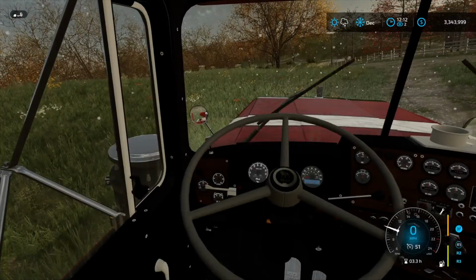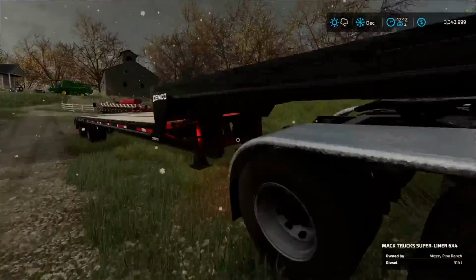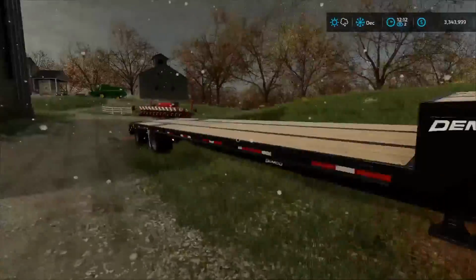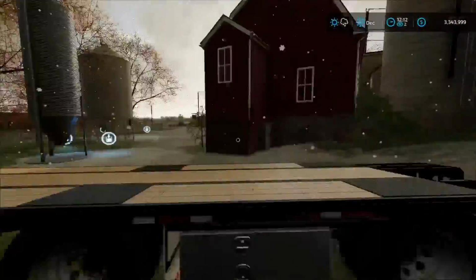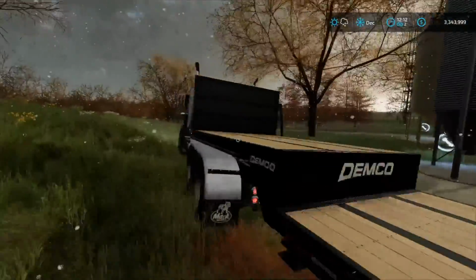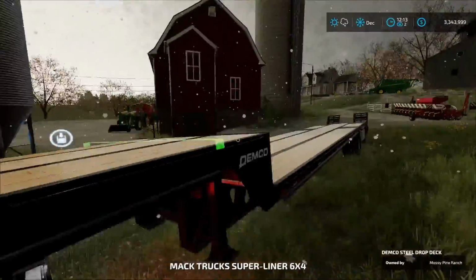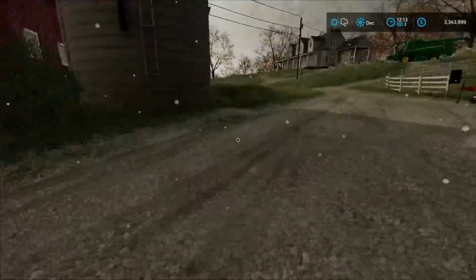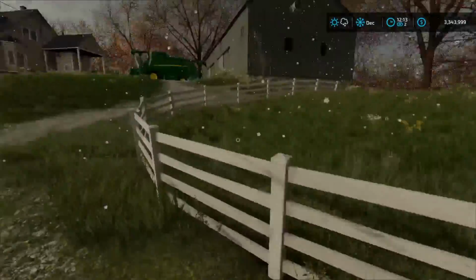Let's put it in neutral here. She's all hooked up. Let's hook up the wires here. Make sure the lights are working. That's good. Perfect. Let's lower the ramps here. Let's use the power feature I have on these ramps. So power ramps, there we go. They didn't come with power ramps.